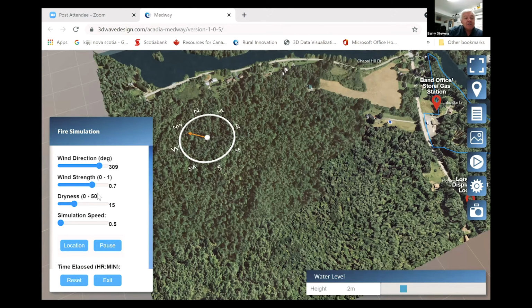So the fire is, I'm going to just play with the dryness. I'm going to reduce the dryness, so you can see that it's not burning as hot. If the wood is dry, you can see that it's going to get a bit more intense and it will start propagating quicker. So I'm going to take it down a little bit.